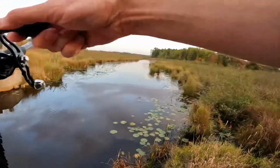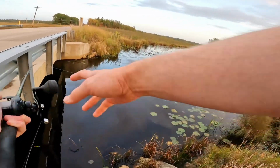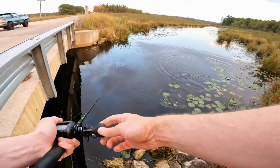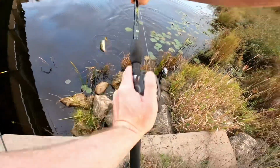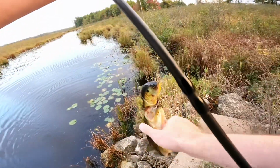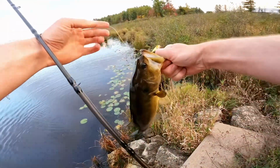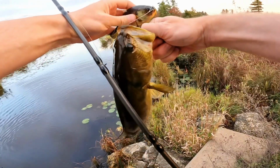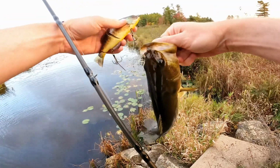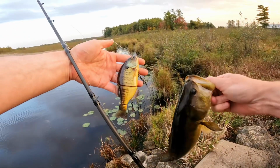Got one. Oh, stay on, stay on, stay on, stay on. There we go. And there we go. So we caught one on live bait and one on the artificial, the Gantarelle.